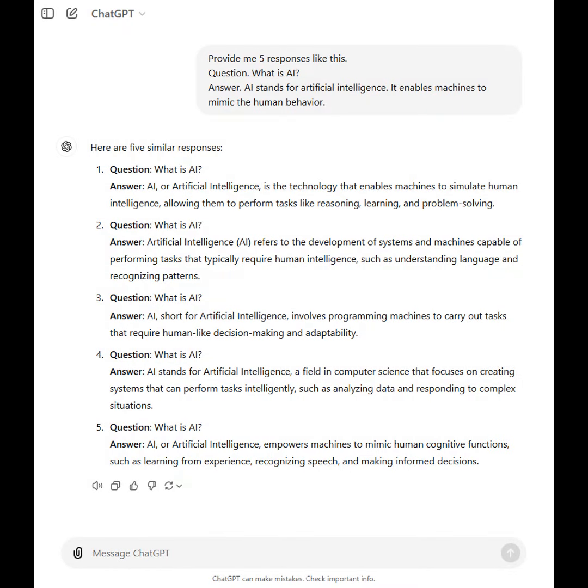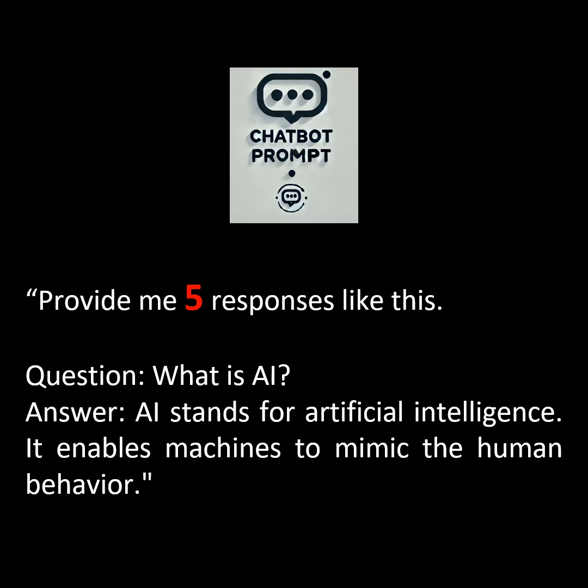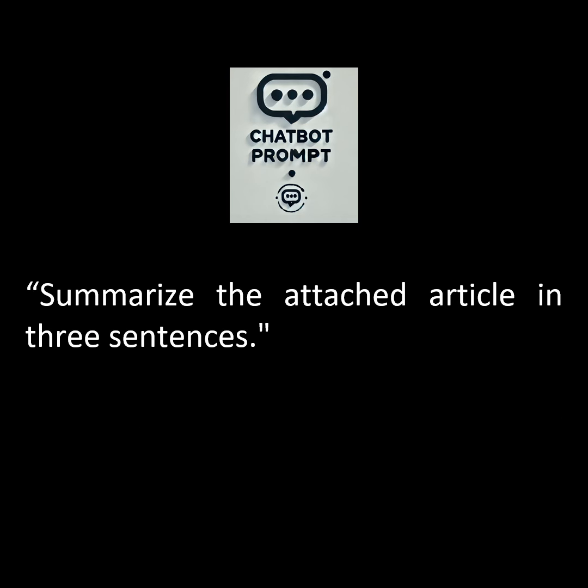Rule 4. Set the response length. Define the ideal length, whether a one-liner, short paragraph, or a list. In the last example, I had asked to provide 5 responses. This way I had set the response length. Similarly, we can write another prompt that goes like this. Summarize the attached article in 3 sentences.